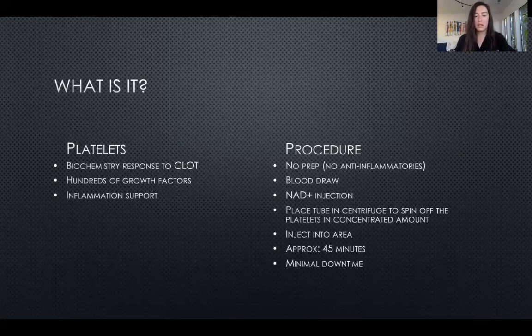Afterwards, I tell my patients not to take any anti-inflammatories again, because we're trying to promote the inflammation process in a way that it's not supposed to be painful. It's just promoting the healing benefits of inflammation. If we decrease that by taking fish oil, turmeric, aspirin, or painkillers, that will minimize the efficiency of the actual PRP injection.